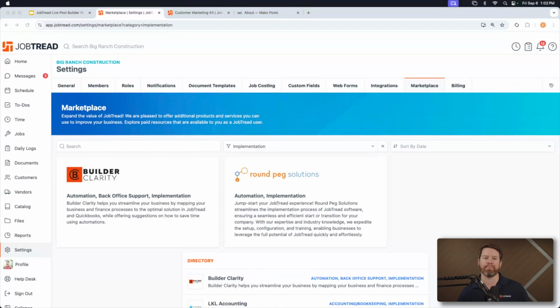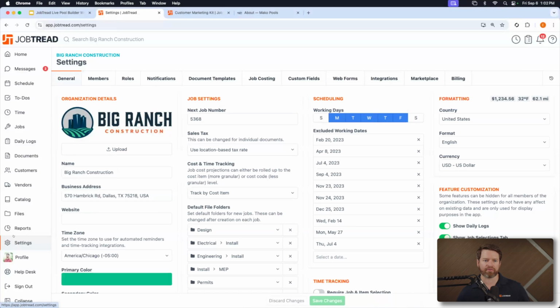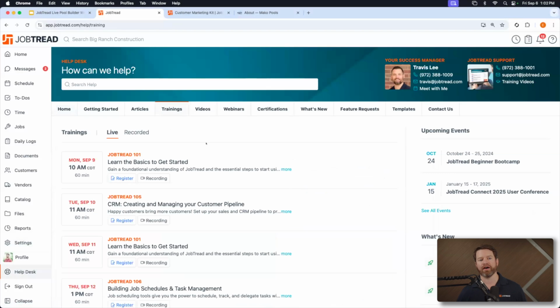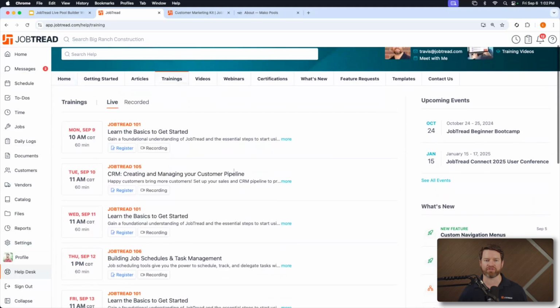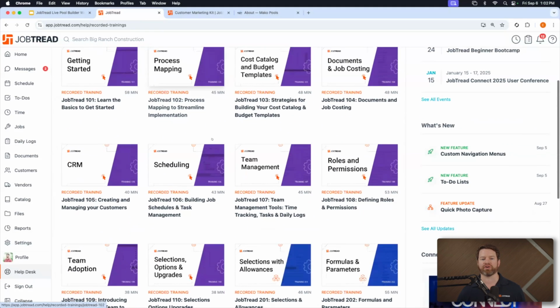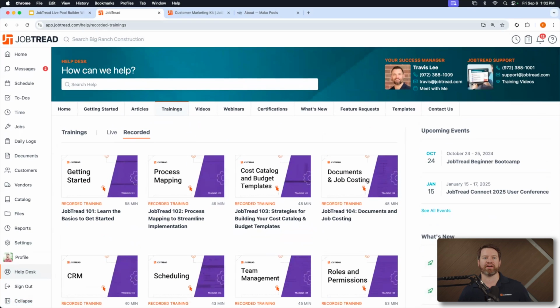And you also have your JobTread customer success manager that you can hop on with at any time. I think right on the help desk here, you'll see their information. You can schedule a meeting with them directly, but there's also lots of great training resources that we provide. I mean, we've got live trainings every day. There's also recordings, so if you wanted to go through and learn a little bit more about one particular piece of that, that is there.